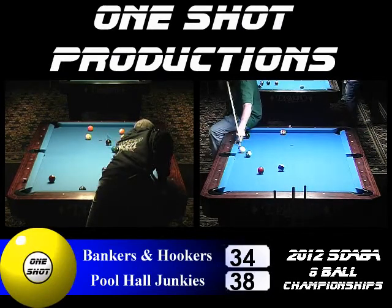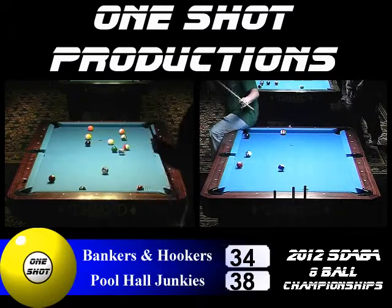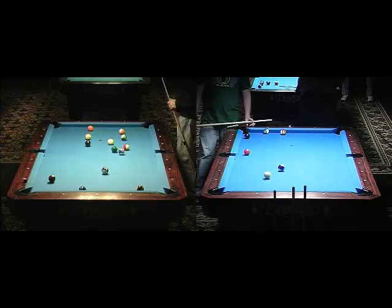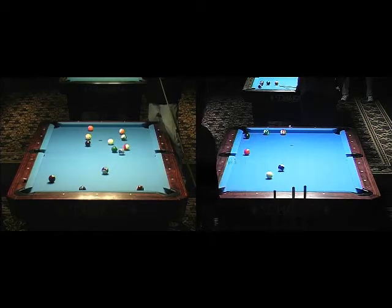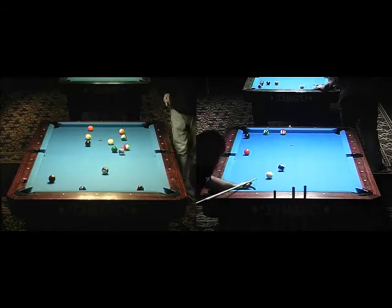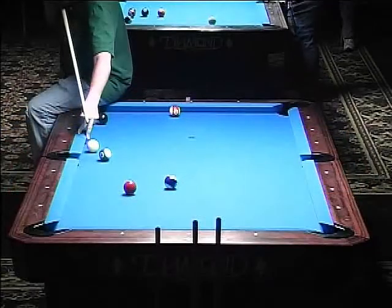Jeremy is going to the air here. Got a good hit anyways. What's going on? I don't know. There you go. I think it's because it's on a tablecloth.